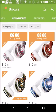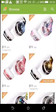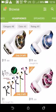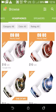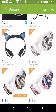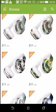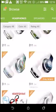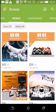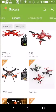So here we're looking at headphones. You can see there are various headphones here, some in ear ones, some over ear ones, and everything else. Some pretty cool ones. You've got some Bluetooth ones there, and you can get something that's fairly custom or to a design that you like. Now, of course, there's also the drones here. Lots of different kinds of drones. We'll get into that here in just a second.